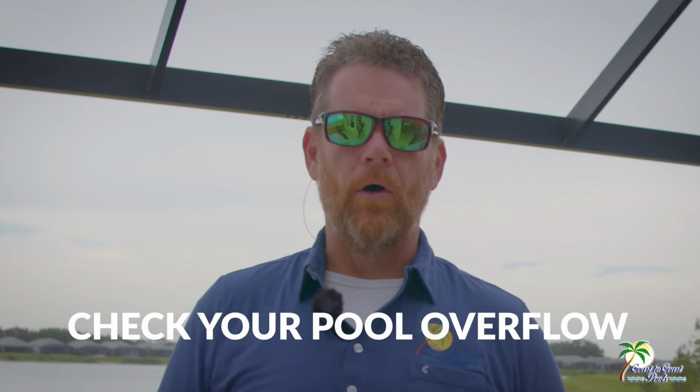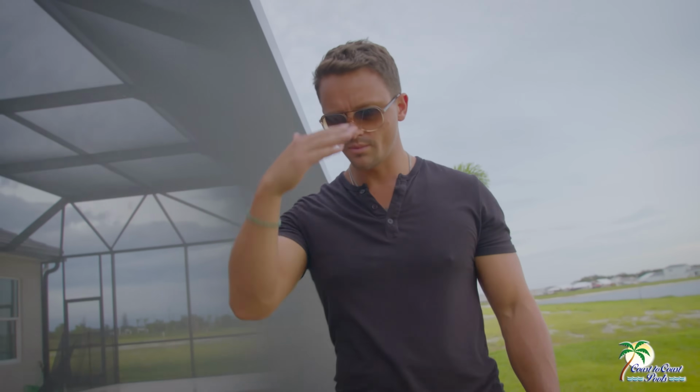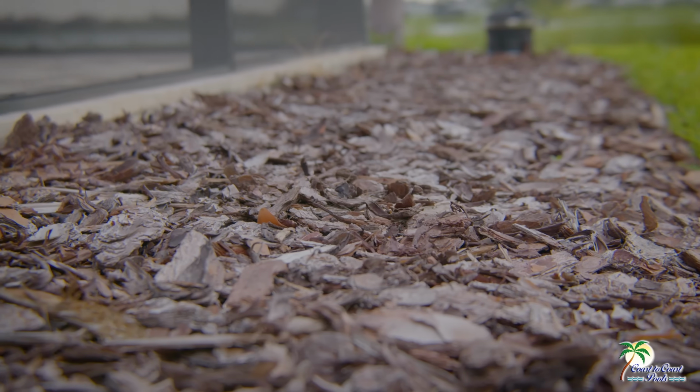Check your pool overflow. Again, remember and have comfort, your pool deck is pitched away and out, and water is gonna go outside your cage. But if you're worried about the water level raising up, you do have an overflow. Go out to your overflow. Check and see if it's covered up with mulch, if it's buried. Make sure that it has a clear path to let water go out of that overflow. Locate your overflow. It's usually just outside the pool cage near your skimmer. A lot of times you have mulched over it. Clear the mulch out of the way so the water has plenty of room to leave your swimming pool.